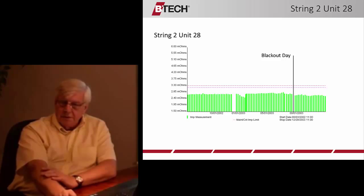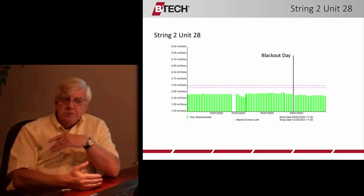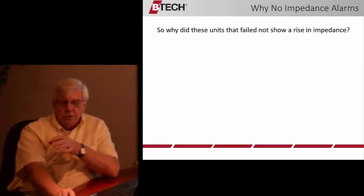So that's the whole point of this: we wanted to look at these ones that actually didn't fit or didn't show up on the impedance. And there's a reason for all of them. So the question is, why did these units that failed not show a rise in impedance? Well, let's look at this.